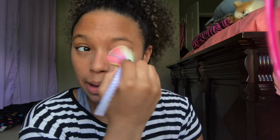Okay, then I'm going to go in with a powder to set my under eyes, my face, everything. If you guys didn't know, I did have the e.l.f. one in the shade light medium. But I felt like it was leaving me really cakey. But I'm still using it. I just want to try this one out. I've been trying it out lately and I really like it. So, tap the excess off. And I just put it under my eyes.